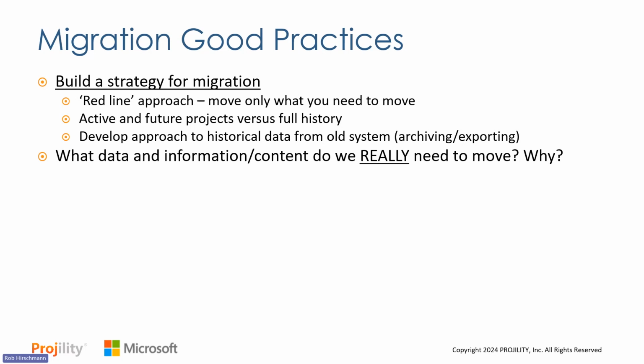You also want to think about, what data and information do we have today that we really, really need to move? Maybe we've built in issues and risks and action items and deliverables, and we've got a change log. And maybe we think, we actually don't use half of that stuff. Or maybe we've got 30 reports, but again, we only use 10% of those. Really do a rationalization and say, what do we need? What do we have? And what do we want going forward? And why do you need to save that data? That's the most important thing.